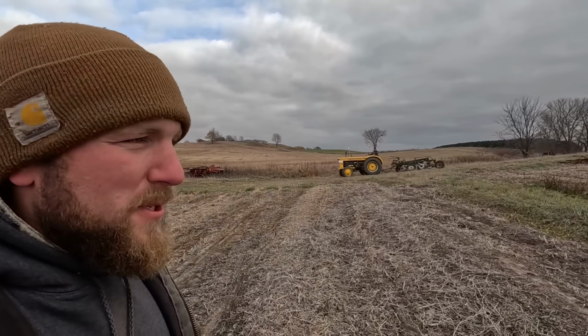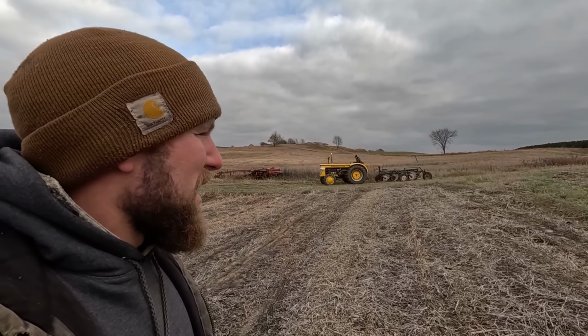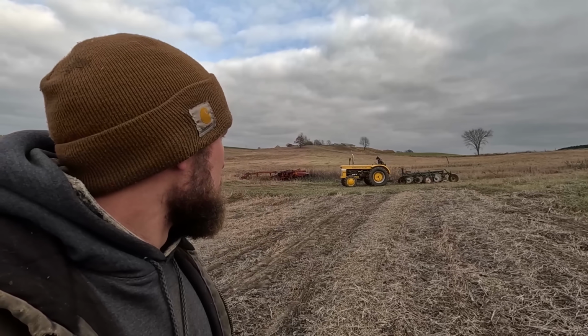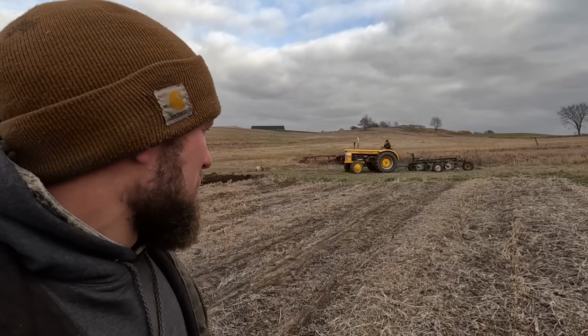And I don't know about you guys, whether you're pro tillage, no tillage, strip tillage, vertical tillage, I think it's hard to deny that it's satisfying to watch some dirt turn over and turn it black. That's for sure. Especially with a big old beast like that one.